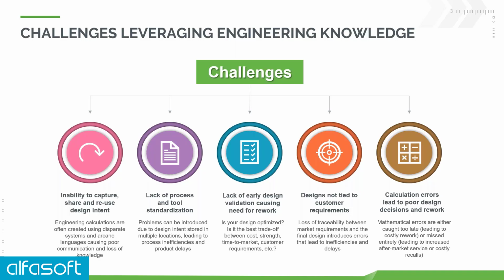Engineering calculations managed using these multiple tools, not designed for the task, can result in poor communication and loss of knowledge through process inefficiencies. Without early validation, the design might not be optimized. If your traceability is incomplete between the engineering and the design, that could result in the final product not doing what the market needs. And again, I've seen this in action.